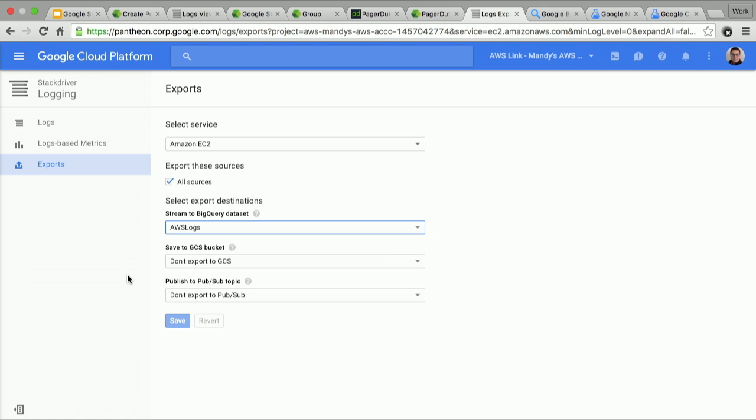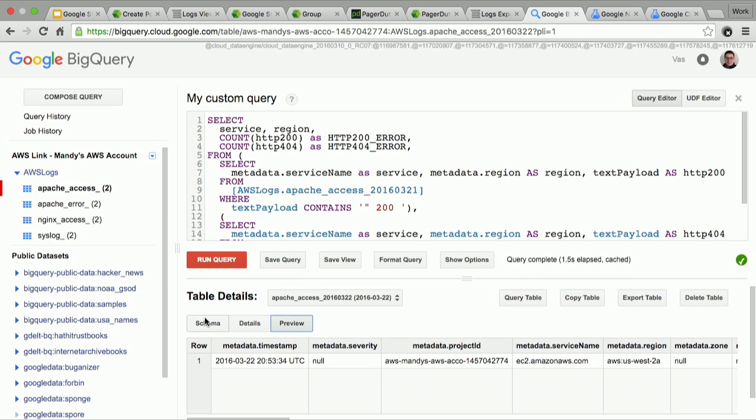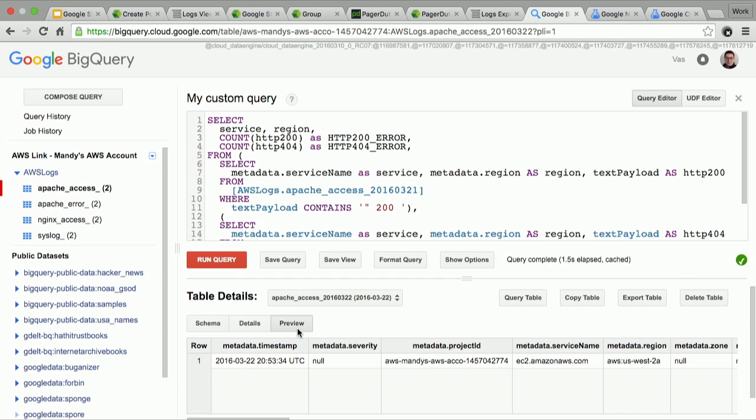You can just go straight to the BigQuery query editor. And here I have a query for which I'm going to look at my Apache Access logs. And if you're not familiar with the BigQuery query interface, it's pretty cool. You can see your query, the table schema, details, preview, and you can just edit your custom query here and just run the query. In this particular case, I've picked a canned query where I want to count the number of HTTP 200 and 404 errors.